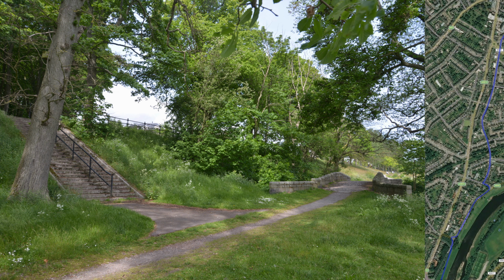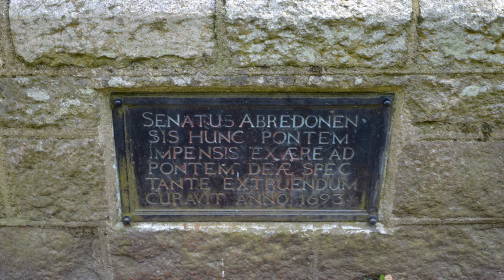There's an interesting Latin inscription on a plaque visible as you cross. I'm not going to try to read it, but it roughly translates as, "The Council of Aberdeen raised this bridge with funds from the Dee Bridge, built in 1693."